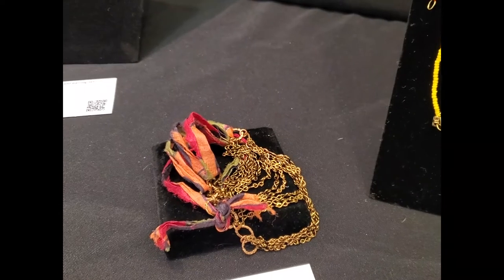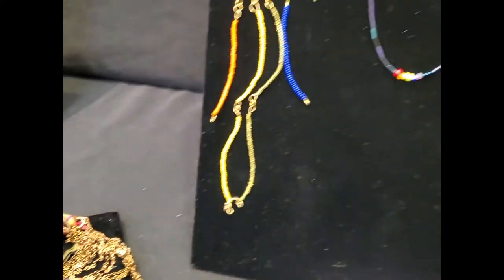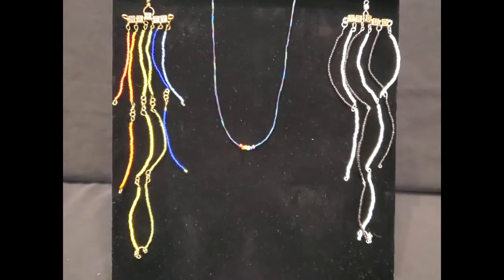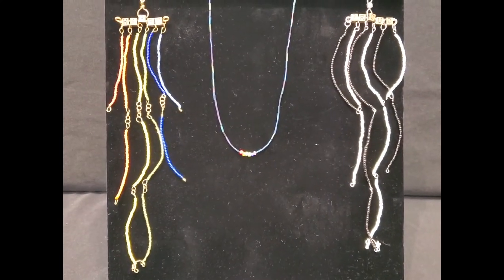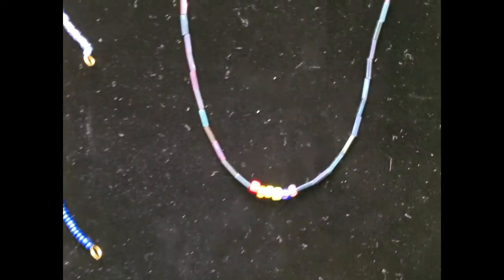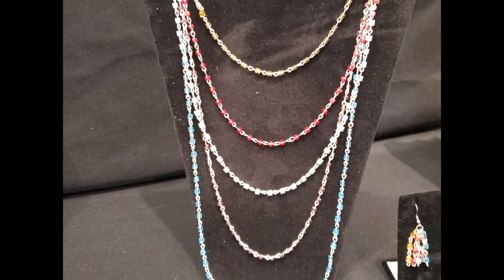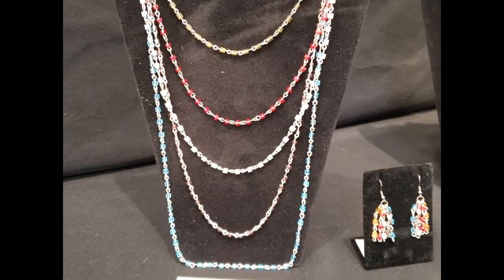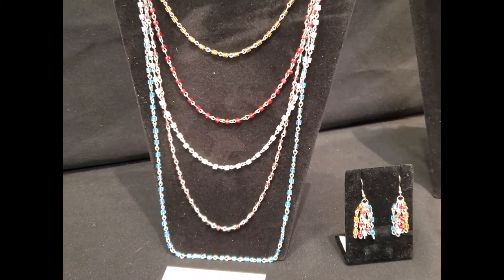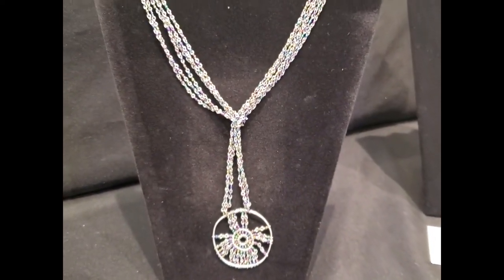This bracelet is Autumn Woods by Mackenzie Verderber. This set of necklace and earrings is titled Pride by Kate Allen. Some cool little color details going on here. State of Being by Vivian Tatau. This is another necklace and earring set. Winter Web by Lena Tucker.